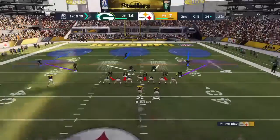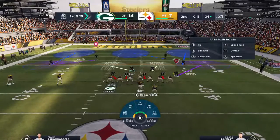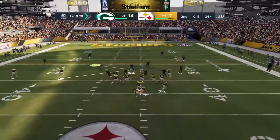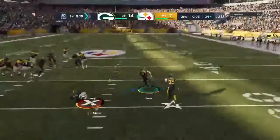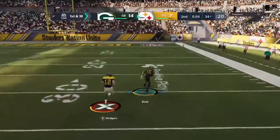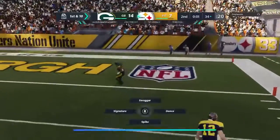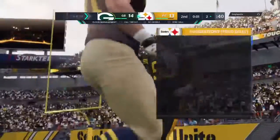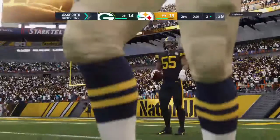From the 34 now, here's 1st and 10. From the gun, it's Rodgers, trying to get it to Adams, but it's intercepted. It's Devin Bush, the linebacker, who picks it. The 20, 10, and he brings this one back. It's a pick six for a Steeler touchdown.